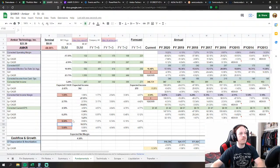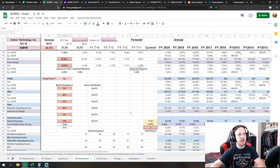So I don't know, this is probably a fair set of assumptions to have for the margins. And obviously that completely obliterated their value.